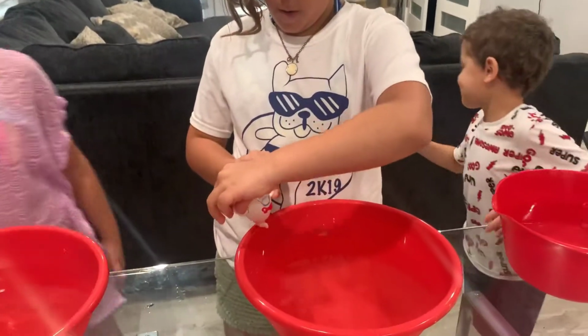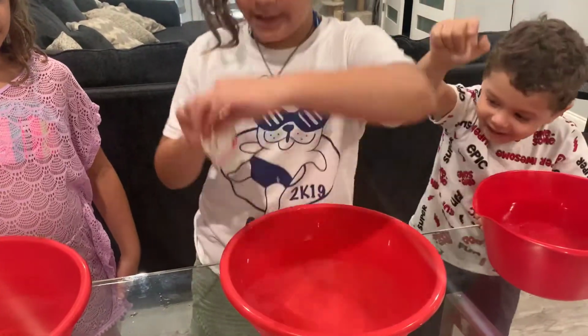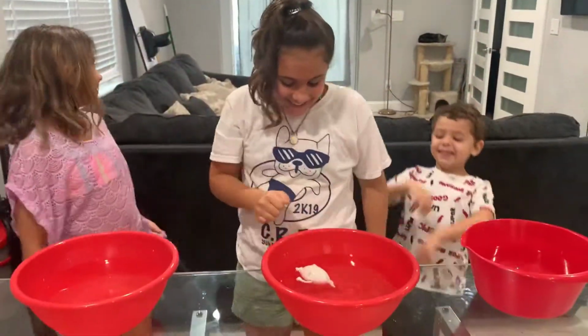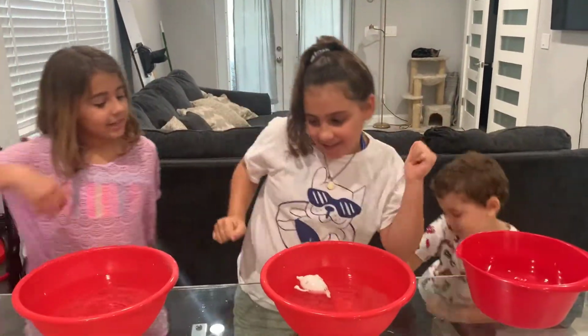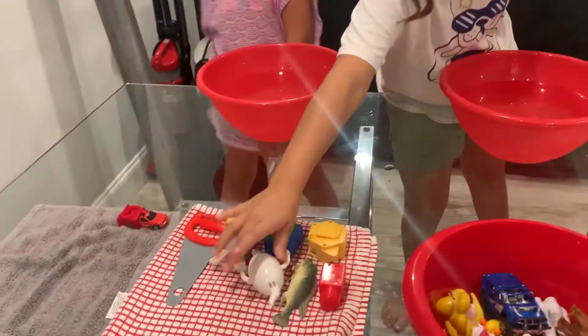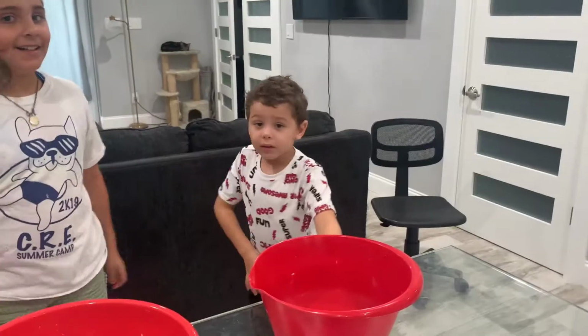All right, 3, 2, 1. And float. You guys were all right. He floats. So you put him in the float compartment. Hey, it's Vinny's turn.